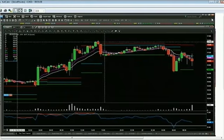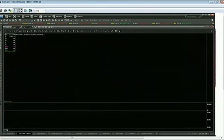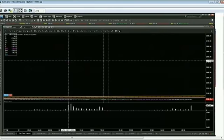Now, that's on the Dow. Let's go switch over and take a look at the ES mini, the S&P futures. I didn't look at those. I did look at the NQ with you. I did take a look at the Dow. Now, let's go take a look at the ES mini and put that up on the screen.